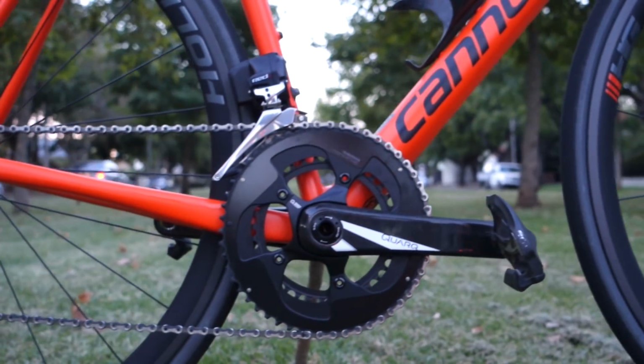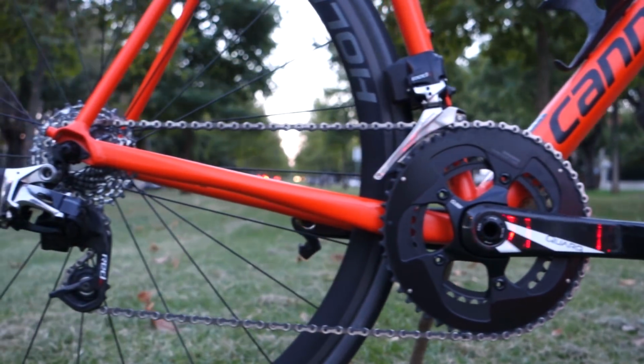Now let's talk about that SRAM Red eTap group set. I love wireless shifting. I think it's fantastic. It's clean, it's simple, you're never gonna break a cable, and yes, you might run out of battery, but personally, I know how to deal with a flat battery a lot better than I know how to deal with a snapped cable. So let's start with the shifting.